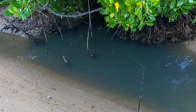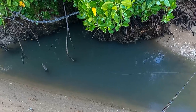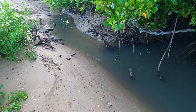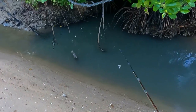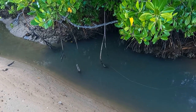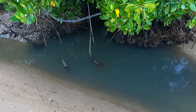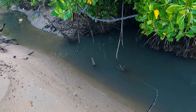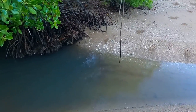I've got a couple of flicks in here. Never know what could be in here. Maybe a jack. It's come up from in there actually. And I've hooked a snag.